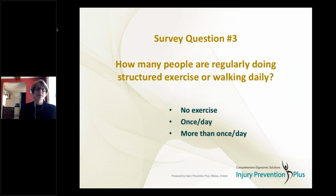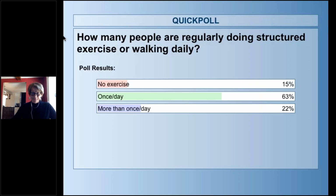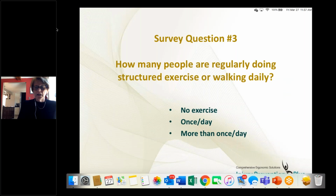Okay, survey question, last one. How many people are regularly doing structured exercise or walking daily? Okay, this time for the truth. And so we can talk a little bit about those aspects as well. Okay, it looks like 15% not doing any exercise, 63% once a day, and 22% more than once a day. That's fantastic. You guys are doing great. That's a key to success, especially when you're in a non-neutral positioning at home.